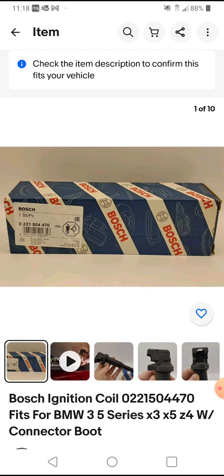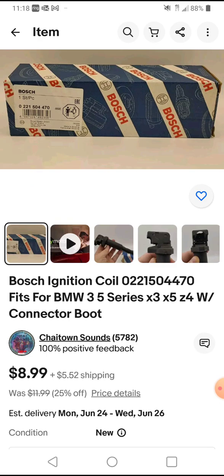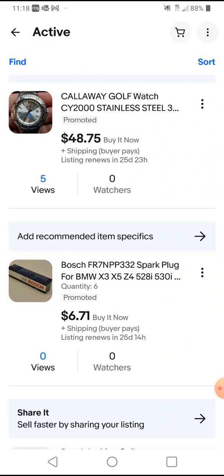So anyways, this particular ignition coil is from Chris. He gave me a box of these. They're brand new, 6 of these. They don't sell for a lot, but again, they were free. They don't fit in my car, otherwise I'd use them. So I listed them cheap so that the next person can take advantage versus getting hosed at the dealer or going to the local parts store and paying double.